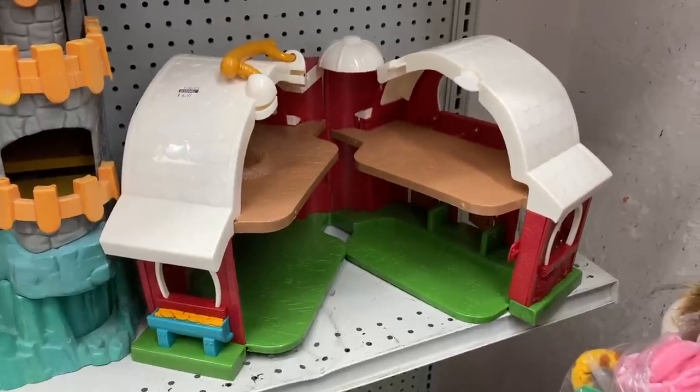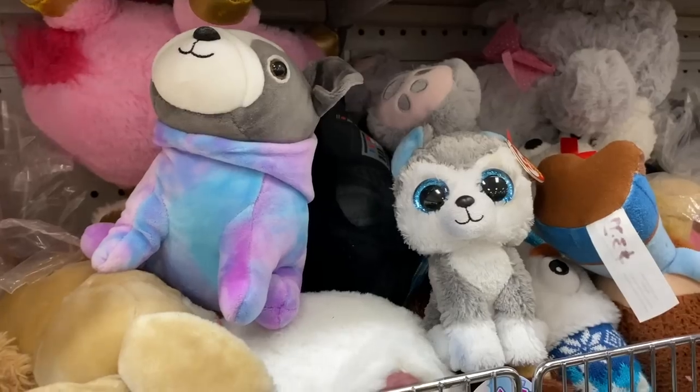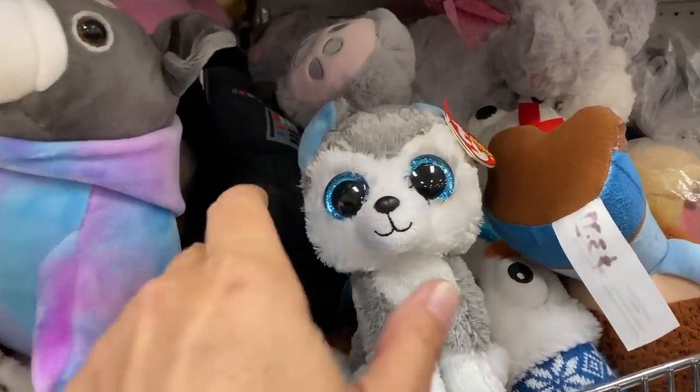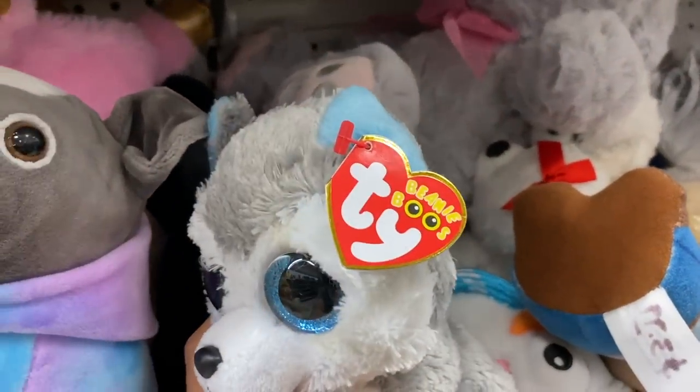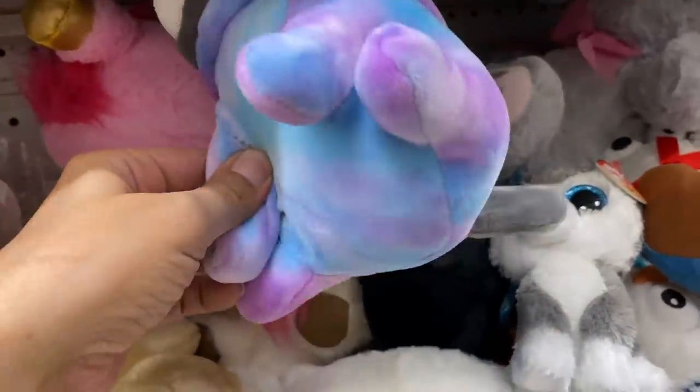Every stuffed animal here looks brand new, like they just sat on the bed or a shelf or something. These are not played with toys. Whoever is in charge of this section at this Goodwill deserves a raise.